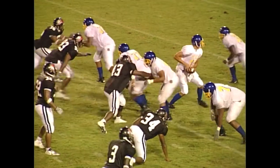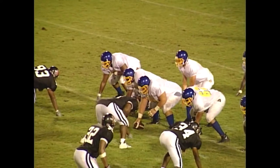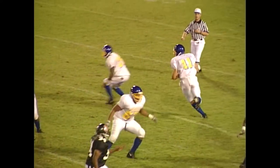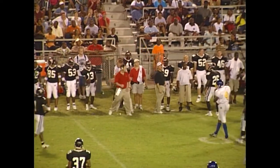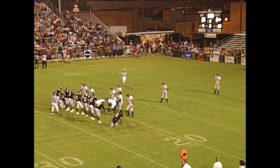Long count. And they may punt. Here we go. Third down and about 6 yards. Rolling out, wants to throw. Got a man wide open. Incomplete. And a big punt return from Reggie Moses.